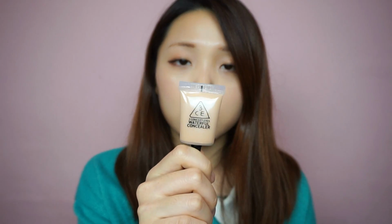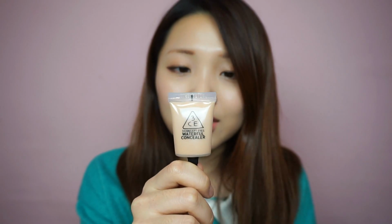This is the 3 Concept Eyes Waterful Concealer in shade number 2. And it was really hydrating. The formula is very hydrating. It feels like a cool jelly, sort of like a mushed up pudding, jello. So I was like, maybe I can use this as an on-the-go foundation, and it actually did work. Although it's a concealer, because it's so thin, it works as a medium to high coverage BB cream-ish.